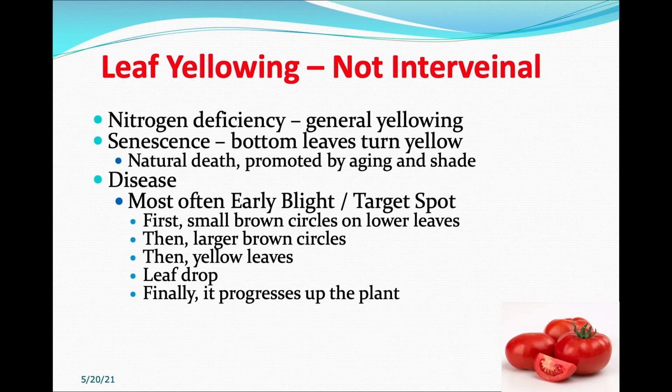Now, what if it's not interveinal? So if it's just light green or yellow all over the plant, the nitrogen level is probably low. That affects the whole plant.